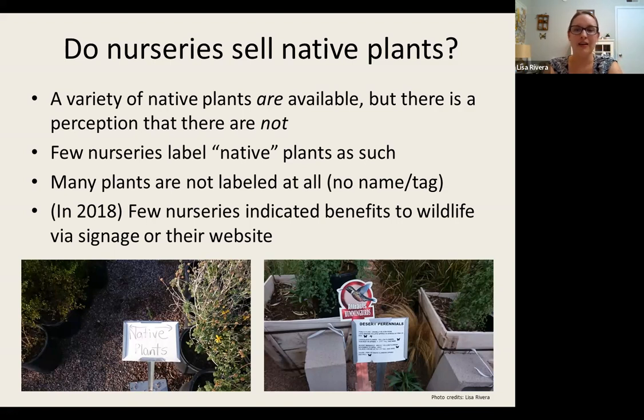And this could be that our local nurseries tend to be bad at labeling native plants as native plants, like highlighting them out. That photo down on the left, this was one of the only native plant signs I saw when I was doing my project in 2018.